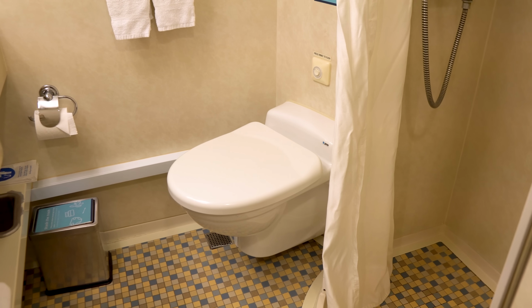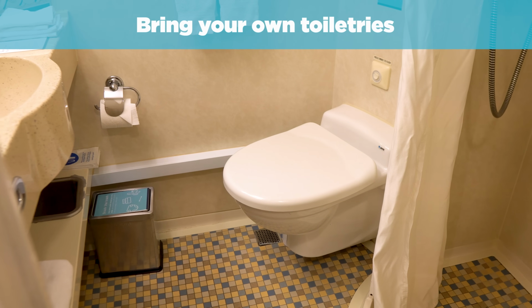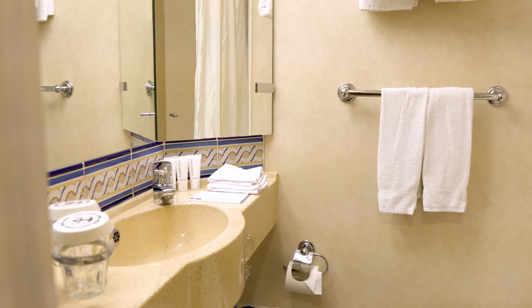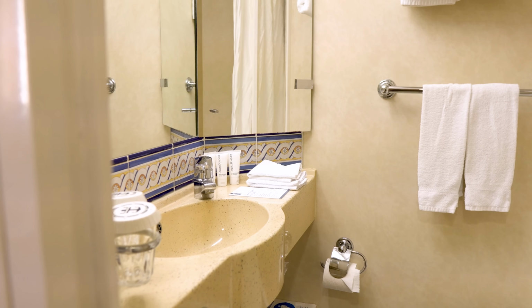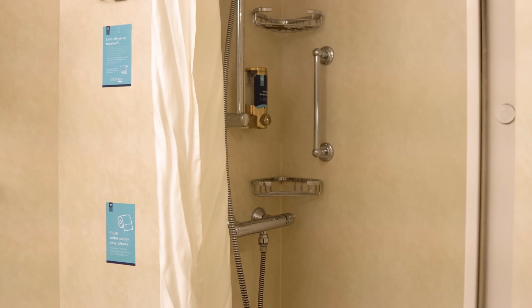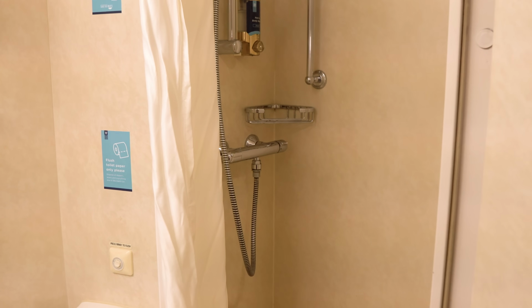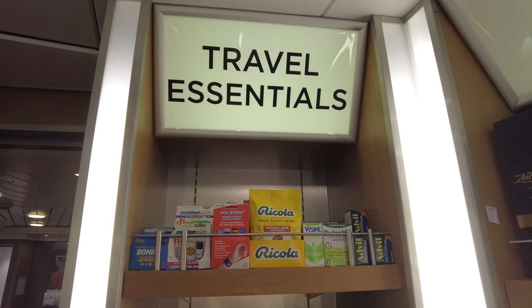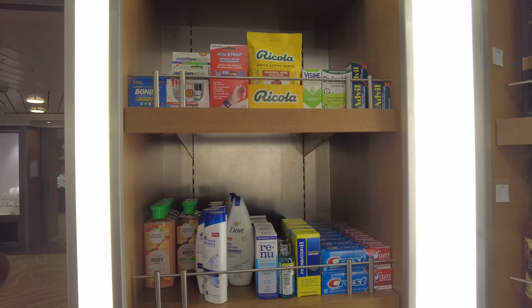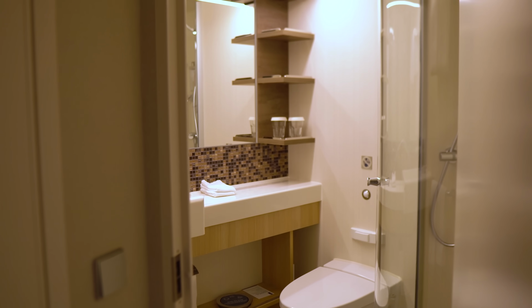Another really good cabin hack is to bring your own toiletries, including hand soap. Don't bank on finding any travel-size shampoo or conditioner bottles on your cruise. Another difference between land-based hotels and cruise ships is that ships do not provide any kind of toiletries inside of your bathroom, other than, of course, a body wash and shampoo duo. Additionally, the onboard stores have a very limited selection, meaning that if you have a preferred brand or scent, you may not be able to purchase it. So be smart and pack all of your own toiletries in advance.